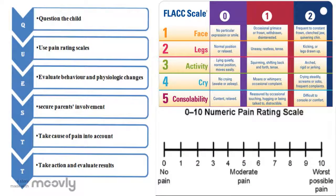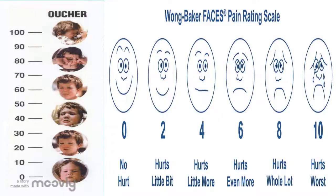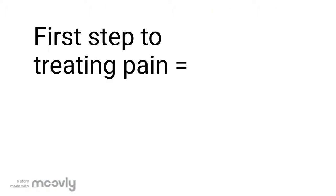Inadequate pain assessment is the foundation to treating pain, and therefore us as nurses need to be educated on assessment tools geared towards their age and developmental stage. A few examples are FLAC, a numeric scale, Quest, Oucher, and the Wong-Baker Faces Pain Scale. These, in combination with other resources, will help nurses in accurately assessing pain and will help them to treat it accordingly.